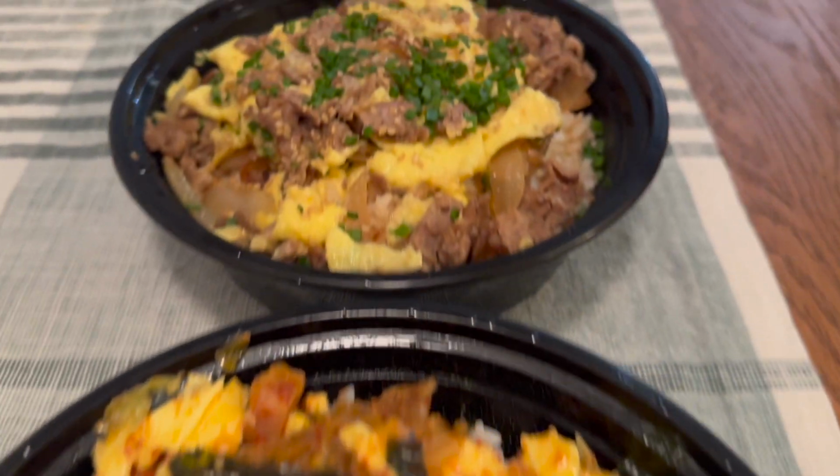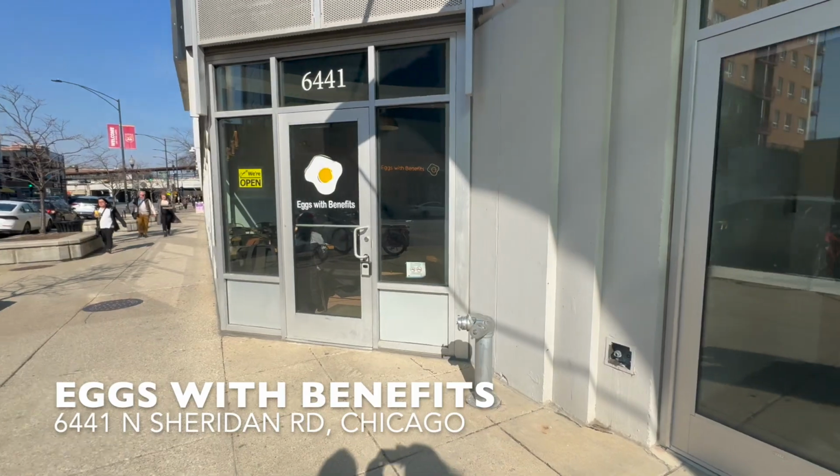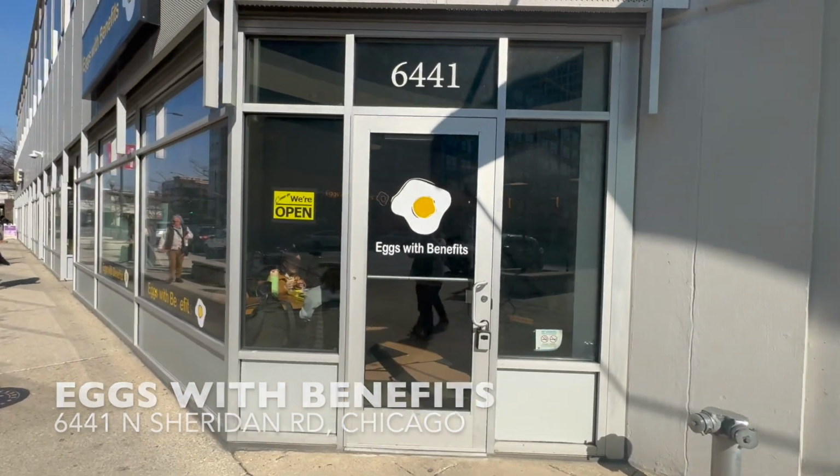We've gotten takeout from them before, but we really can't get enough. And with the sun peeking out, we decided to go for a delicious lunch date, although we could easily have had this for breakfast or dinner too.